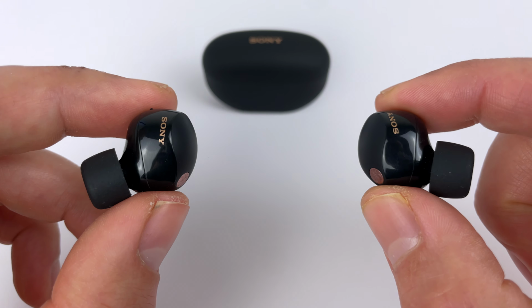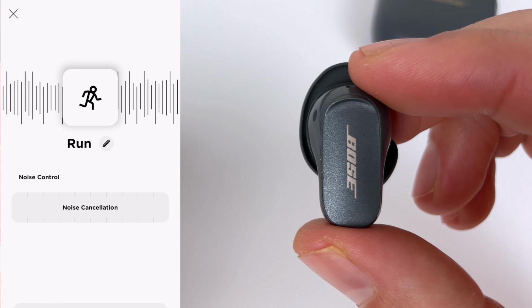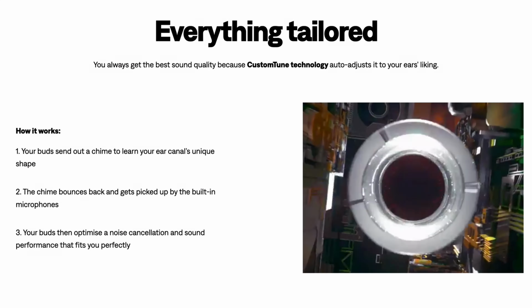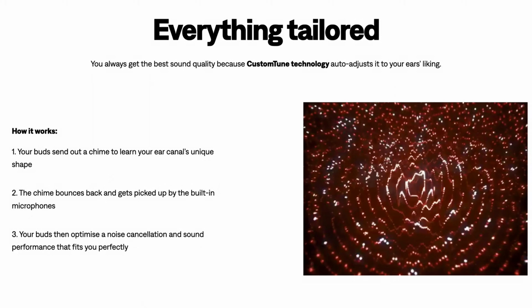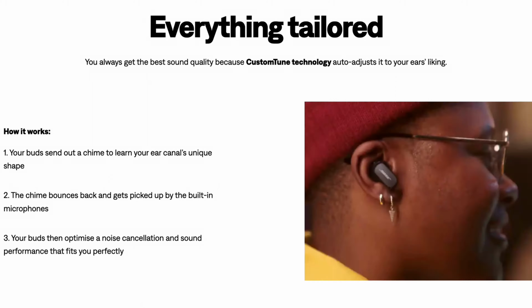You also don't get any customization of the noise canceling strength on the XM5s. In the Bose app, you can adjust the strength and save that to some presets. Now again, keep in mind, this is how the buds fit me and work with my specific ear canal. The Bose also use technology to tailor the noise canceling strength to your specific ear canal shape and size. So this could also explain why it just works better for me, where I know a lot of other reviewers, the XM5s were just as good, if not slightly better than Bose.